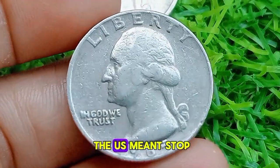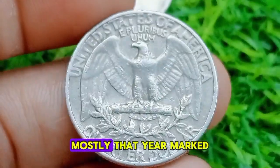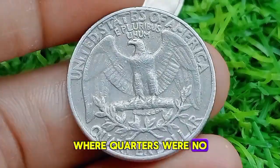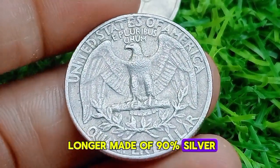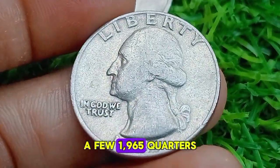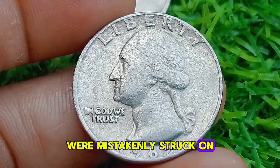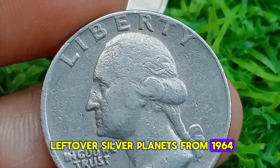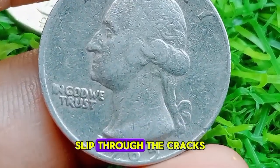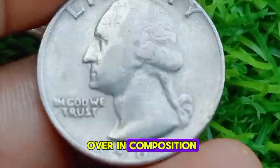Now, you might be thinking, 1965. Wasn't that the year the U.S. Mint stopped using silver? And you'd be right, well, mostly. That year marked the beginning of the clad coinage era, where quarters were no longer made of 90% silver. But here's where things get interesting. A few 1965 quarters were mistakenly struck on leftover silver planchets from 1964. That's right, these transitional era coins slipped through the cracks during the big changeover in composition.